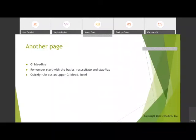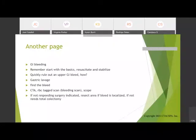If you get obviously blood, you're not worried about lower GI bleed anymore. You're worried about upper GI bleed. Okay, localize the bleed if you can. So CTAs, tagged red blood scan, bleeding scan, and scopes can help you out, okay? If not responding, then surgery is indicated. This is why it's important to localize the bleed, because if you can find it, you can resect that area. If you can't find it, they get a total colectomy. Don't guess, oh, it's diverticular, it's going to be on the left side of the colon, I'll just do a left colectomy, and then they still bleed.